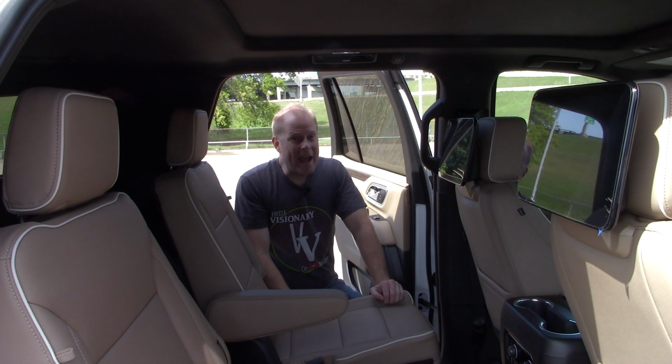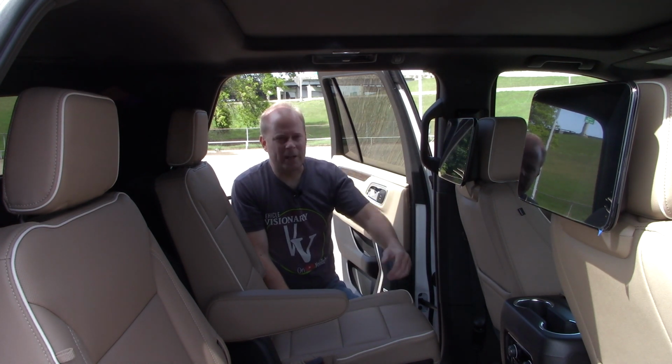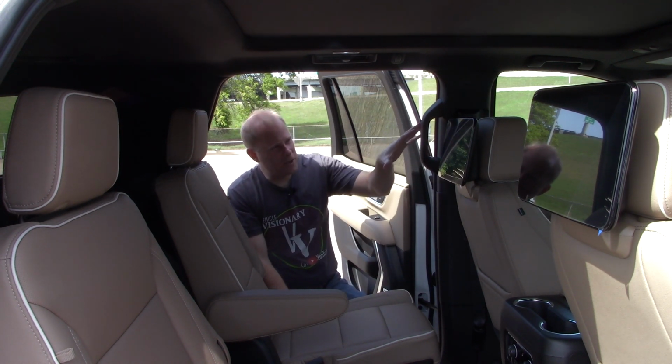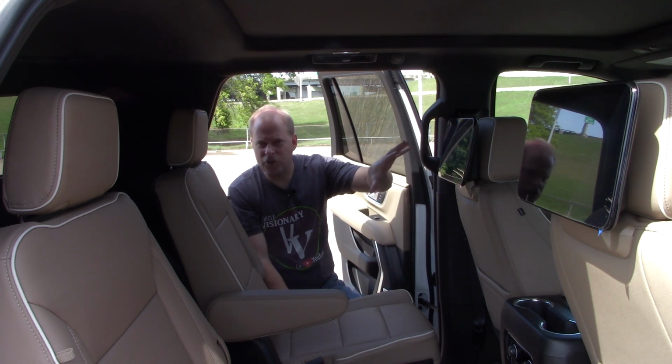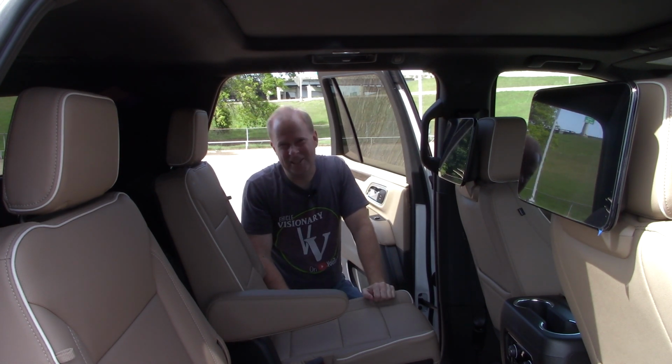So when the kids ask, "Are we there yet?" all the parents have to say is, "Well, just look on the screen and find out for yourself," because with navigation here, not only does it show you the route of navigation, it also shows you how much time is left before you reach your destination.